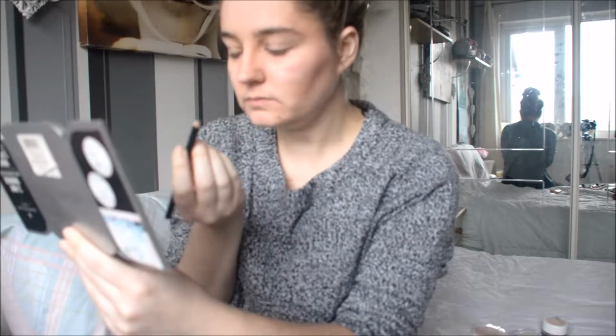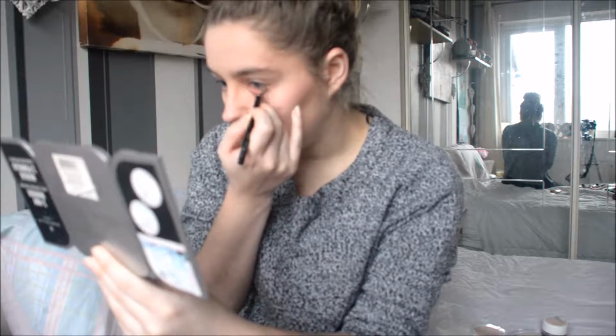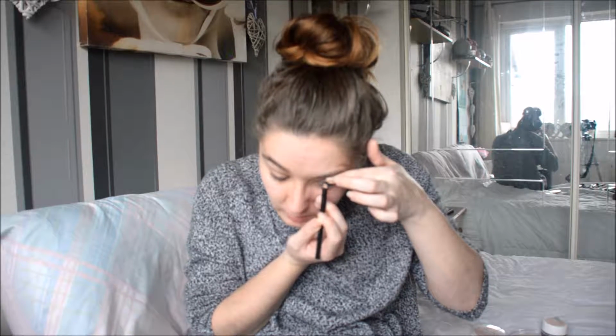Feeling very orange right now. I always do my waterline. It's actually very difficult to do with one hand. And then I also go on the line above. So I'm just going to line my mirror here for me to do it. Try and do it for you. But I also go on the line underneath my eyelid here. This is probably going to look so weird on camera.